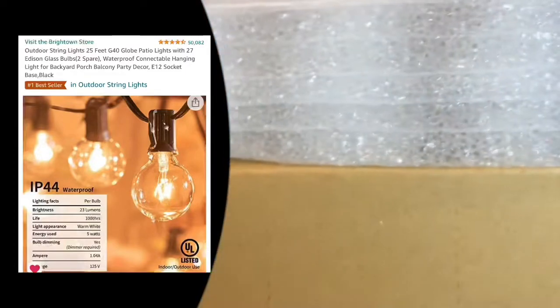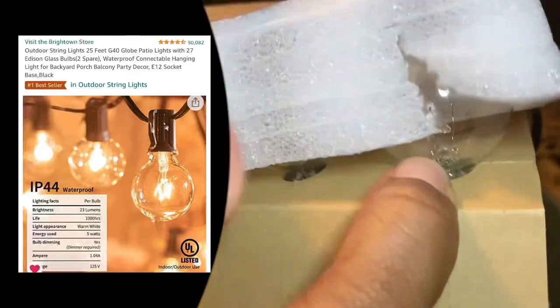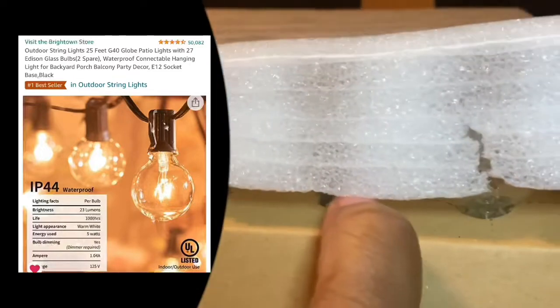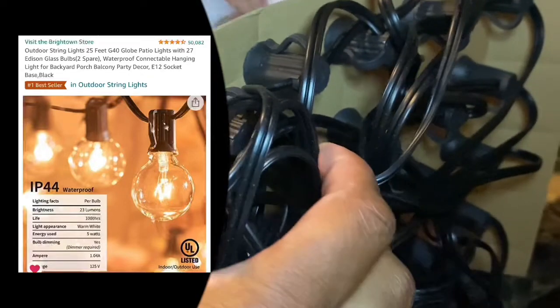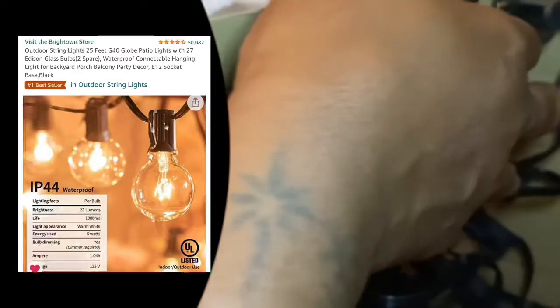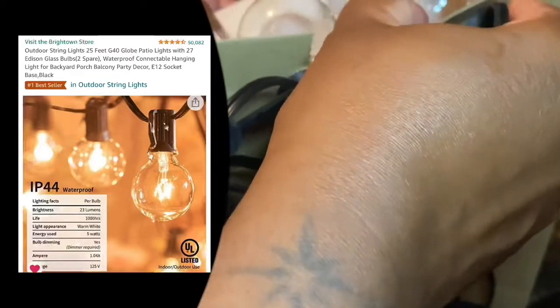Let's place. I want to keep this plastic. I don't want to mess it up. I'm not going to leave my lights on the porch. I am going to take my lights back down.